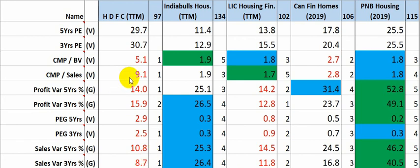In terms of price to sales, HDFC again was at a very high valuation. Its market cap was 9 times higher than its sales. Both LIC and PNB were available at low valuations.